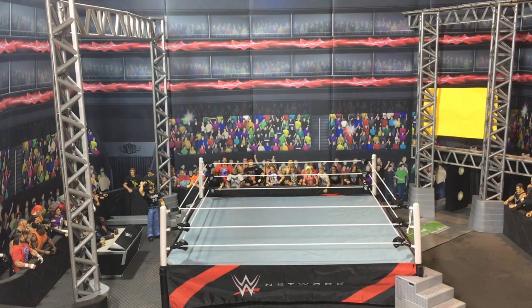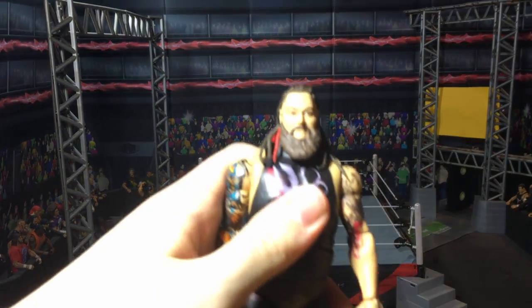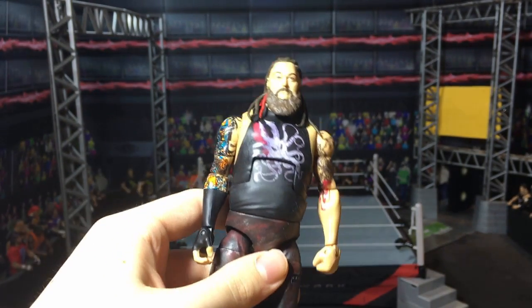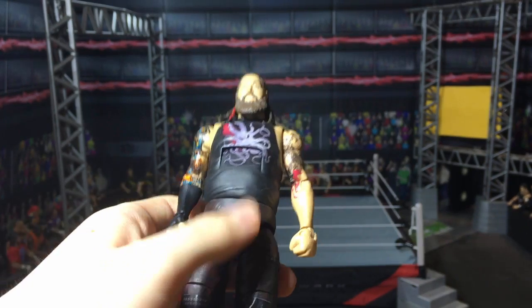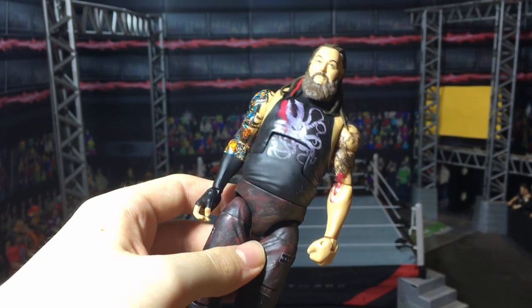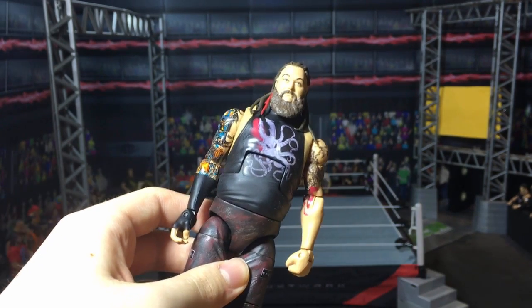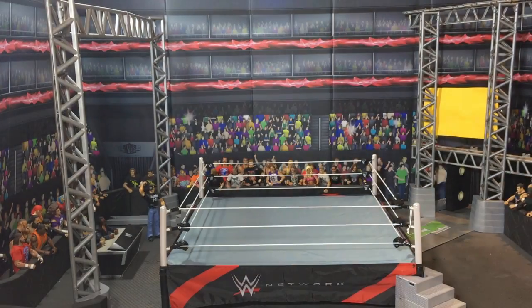Moving on, we have another Raw superstar. We have one of my favorites, Bray Wyatt. This is also a custom Elite figure, so this is not going to be sold anywhere. This is his WrestleMania 33 attire from the awesome match with Randy Orton. We all love that one.